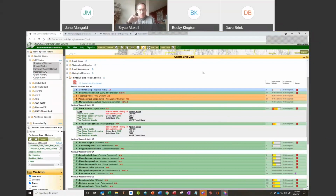One thing with these model outputs, I would say that the models perform really well in regions of the state where we have data, and then the further you get away from the data, the less well the models perform. So if you see output in MapViewer as you're looking at things and you go, wait, I know there's a couple populations here, please get us that information so that we can improve the resources available to everybody.